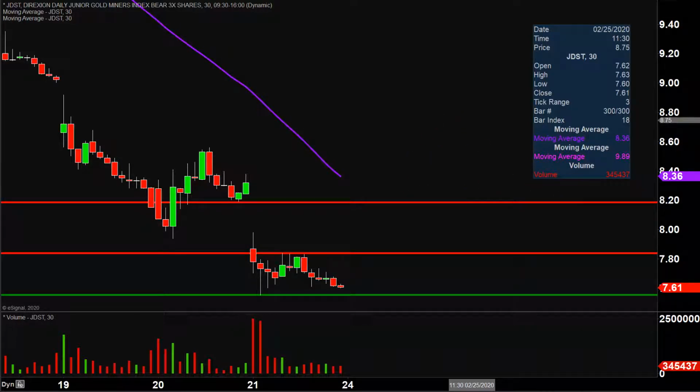So like I said, definitely a very fascinating setup, especially with the ETFs and the three times leverage and all that. So a lot of eyeballs on it. I know I'll be keeping an eye on it. So let's see how this one plays out next week.